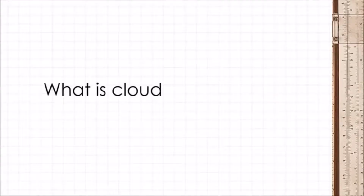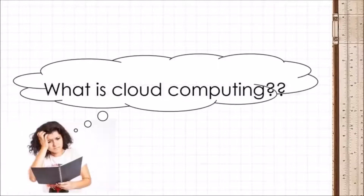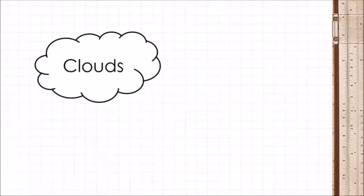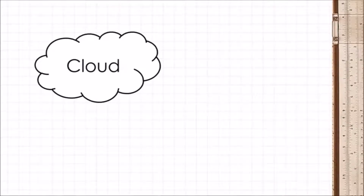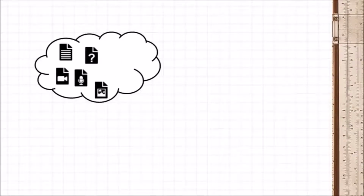What is cloud computing? You've probably heard the term cloud computing but never really understood what it meant. After all, what do clouds have to do with computers? One way to think about the cloud is to treat it as another word for online. So storing your data on the cloud is just another way of saying you store your data online.